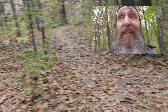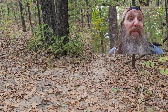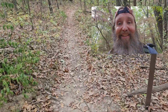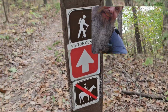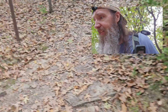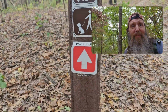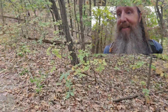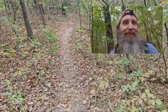They're both red. I'm gonna have to figure out where this is. Going to the right it is. I could have just read a little bit closer. Visitor center or paved trail. Well, silly me.